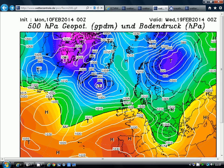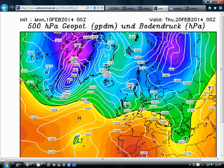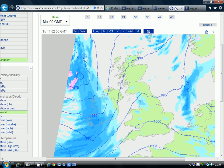The low pressure is still influencing to the north, but not as intensely as it has been doing. Nevertheless, still unsettled with rain, particularly in the north and west, drier in the south and the southeast. And it's a slow progression from the very abnormal weather pattern into something a little bit more typical.